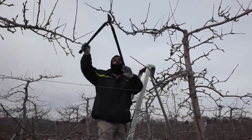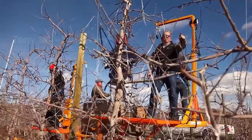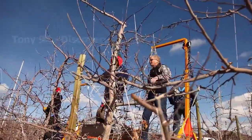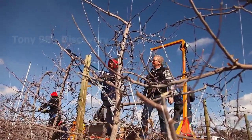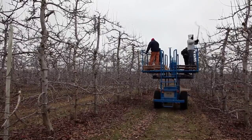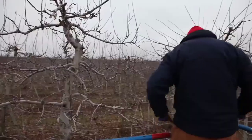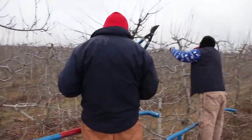When winter comes, thousands of workers will be hired here to prune apple trees. This is one of the very important jobs for orchards. Winter pruning helps keep the shape of the apple trees uniform, and not a single spot of the tree is deprived of light as the budding process takes place.